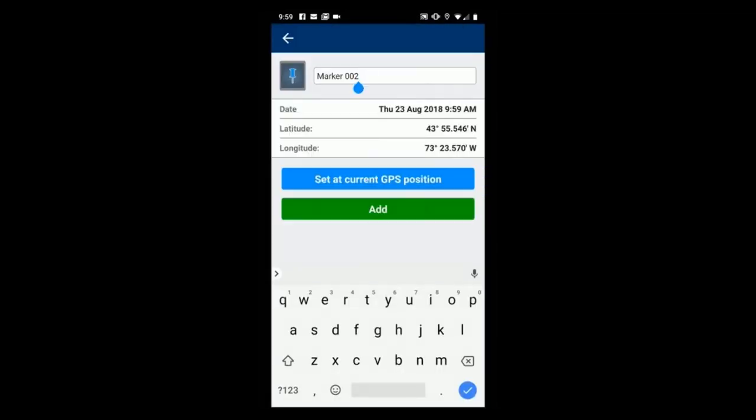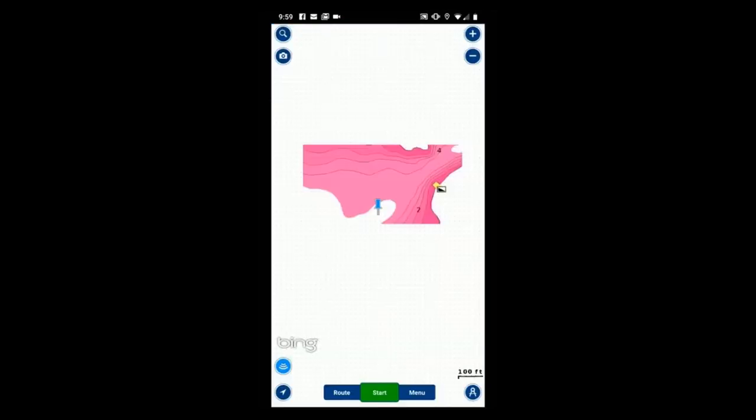And I'm going to put inside turn between shallower water. Alright, so that gives me good information of that spot, and I'm going to click add. Now you see that added onto the map.